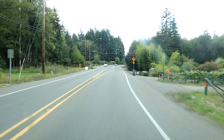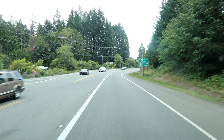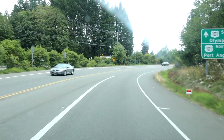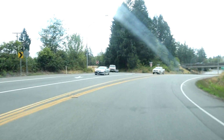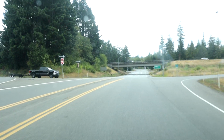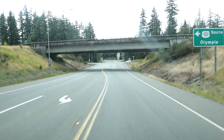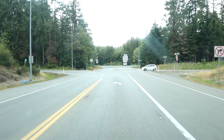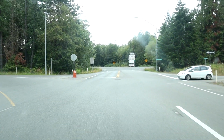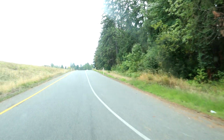Left onto the US 101 South Ramp to Olympia. Alright, we're going to be getting on 101 South. North goes to Port Angeles. And we're going to be going to Olympia. Where's it at? Oh, there it is. I think I've lost Jimmy. Turn left onto the US 101 South Ramp. But we both know where we're going. I think. Well, he's been here before, so.